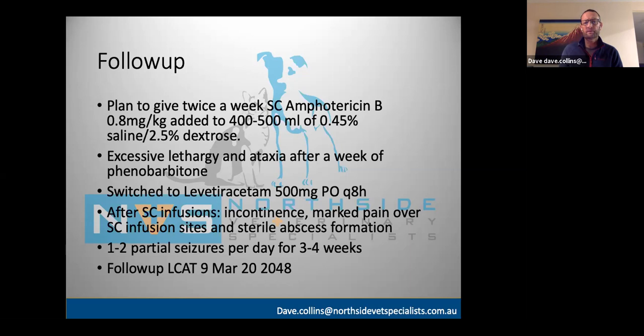It's not consistent. We thought it was volume related, but it even seems to happen whether we give her amphotericin in small amounts intravenously. We tried to compromise on the volume from 500 mils down to 350, which probably left it too concentrated and more likely to cause an abscess. But interestingly, every time I give her amphotericin, she's incontinent. It's almost a protest pee on the carpet, I think.